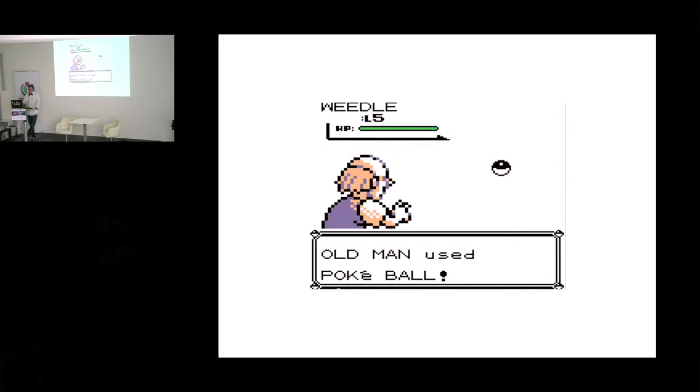So when you start this tutorial sequence, the name of the player, the name that you select at the beginning of the game, is replaced with the string old man, in order to actually display old man right here. And so for this, the actual name of the player needs to be backed up in some other place in memory that normally defines which Pokémon you can find in grass. That's the place they chose to put it. And this data is not cleared, so when you finish the tutorial sequence, it just stays there. And this is known as the old man glitch.